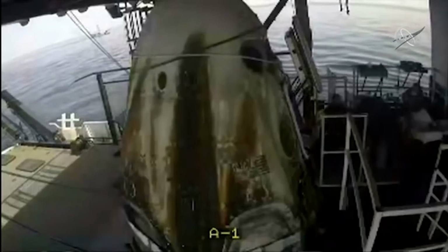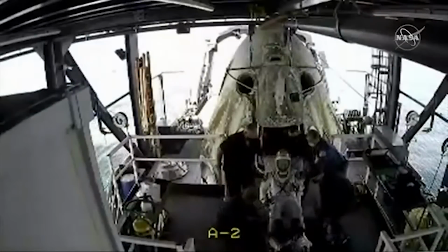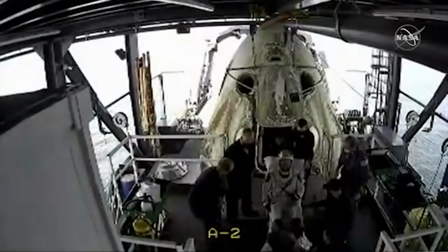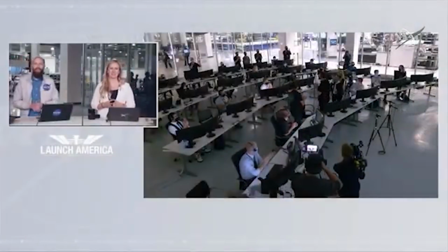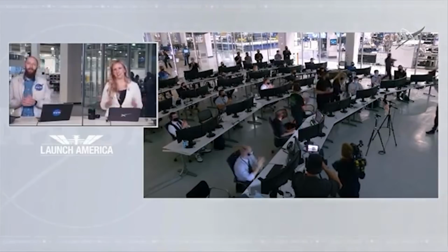All right, so they're getting set up, and we should see spacecraft commander Doug Hurley making his way out of the capsule. And it looks like we've got him out. We've got him seated. And there we go, another thumbs up. We've got some applause here. And as you can see in Mission Control, a standing ovation for a job well done all around.